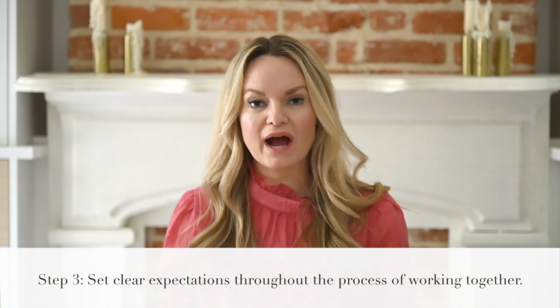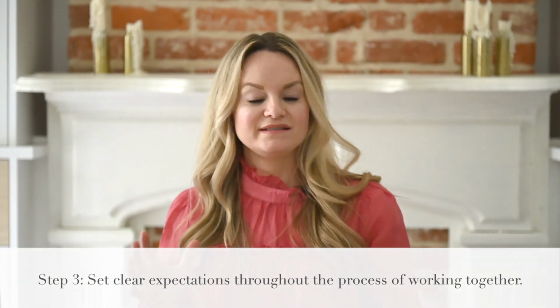All right, next, we want to make sure that we're setting clear expectations for everything that the client can expect throughout the process of working with you. It doesn't have to happen all at once. They don't have to know everything that's going to happen throughout the entire year of you being their wedding photographer, for example, the day that you start working together. However, as you go through those steps, make sure that they understand what's going on.